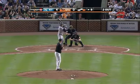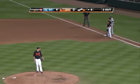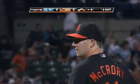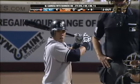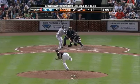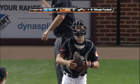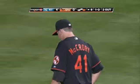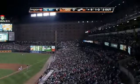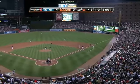Cabrera, he's got 2 hits, 2 singles, and he's flied out. Step off by McCrory. Cabrera increasing his average to .347 with the 2 hits that he has picked up in the ball game tonight. And that is down low for a ball. 36,926, the announced attendance tonight for the first Yankee game. The only weekend series the Yankees will be playing here in Baltimore.